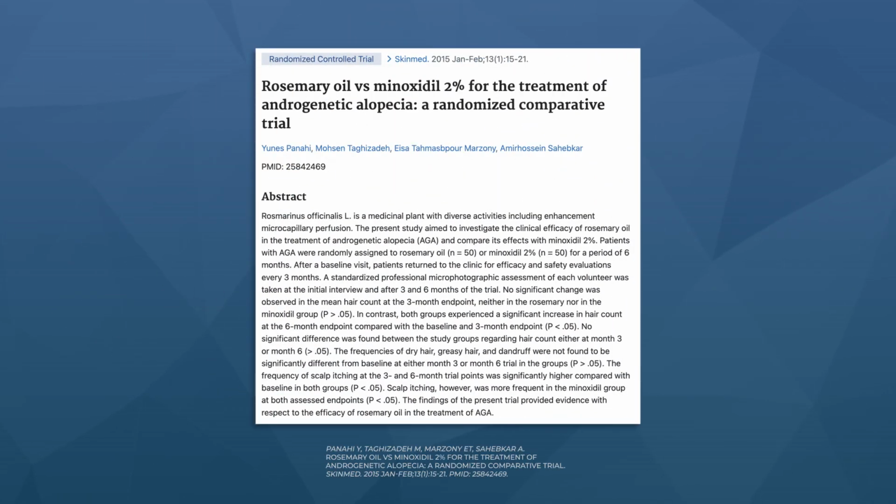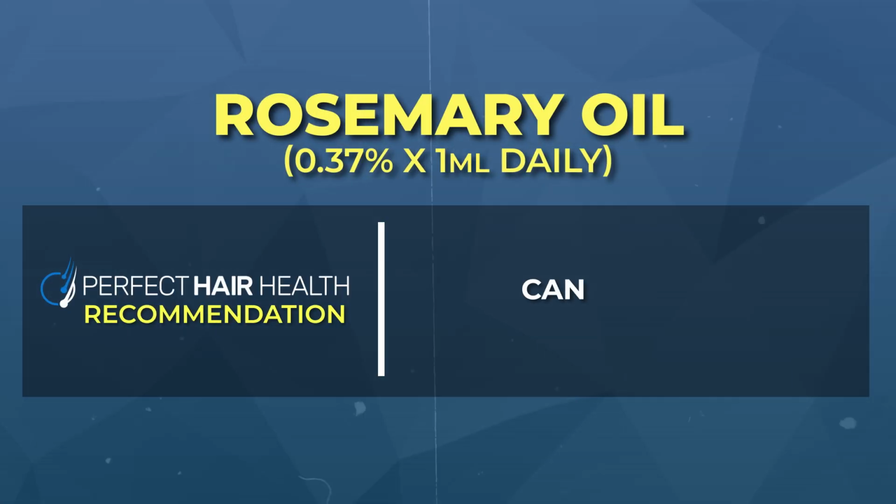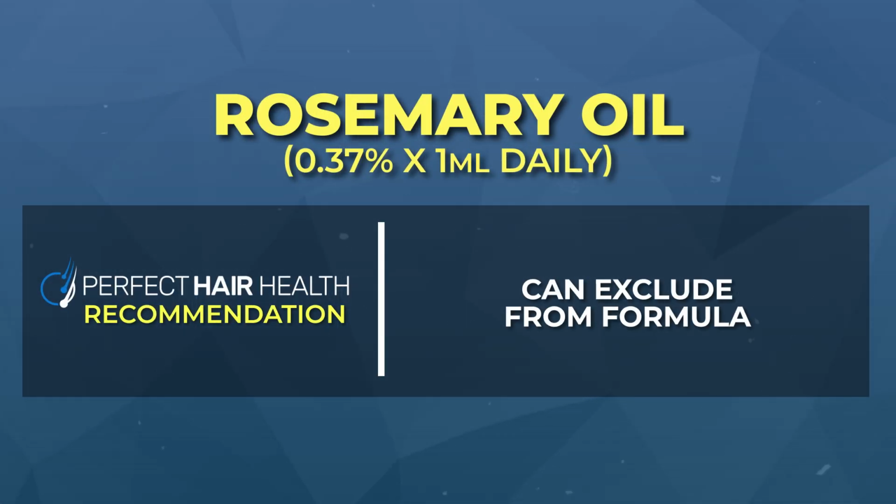Rosemary oil. There's one clinical study suggesting that daily rosemary oil at an unknown dilution is comparable to 2% minoxidil. However, the investigators of that study never really specified how much rosemary oil you should be using. We reached out to them, we didn't hear back. It's our suspicion that the dilution might be around 1 to 5%. Similar to tea tree oil, it's probably a lower leverage ingredient, and in my opinion, if Bryan's formulation excluded it, I really don't think it would have that much impact on his hair.